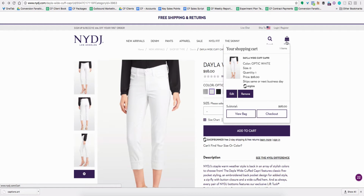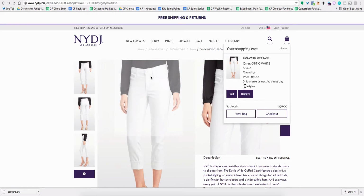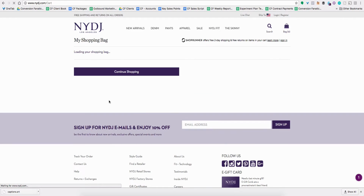So one thing is you could potentially take people to an actual shopping cart, which allows you to then upsell them additional complementary products, or you can make this bigger and make it stand out more in the center of the page. And then again, make your main action buttons consistent, so remove is the same color as your add to cart button here, and the checkout button doesn't stand out, or view bag. So let's go ahead and view bag and see what happens.